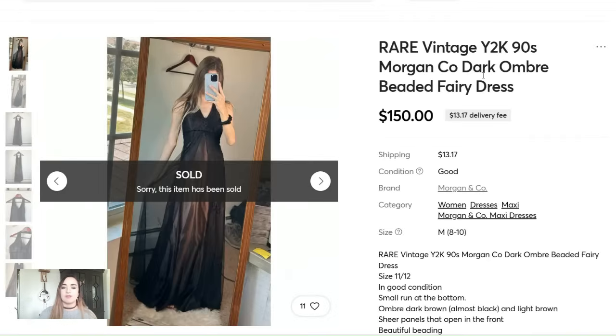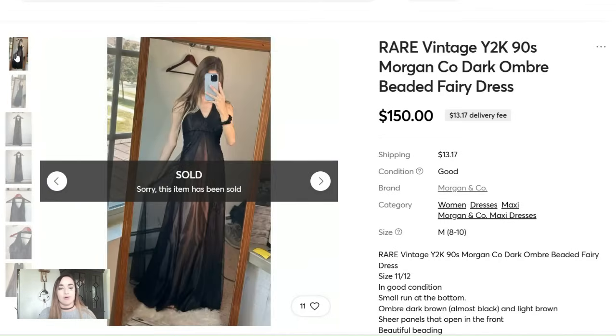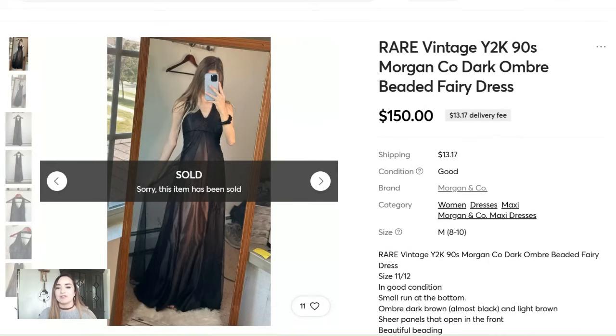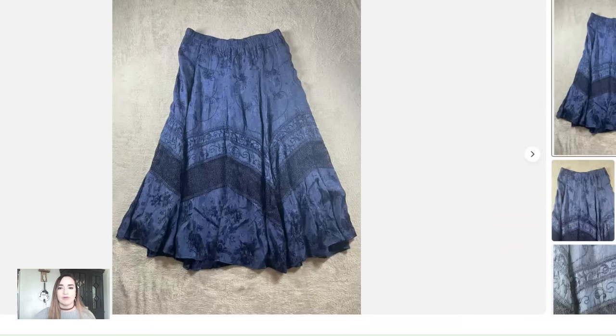And then here's another example of a mesh overlay dress. This one went for $150. This is from a brand called Morgan and Company. I pulled this up within Mercari, which is not the best search engine, and you're seeing $16, $24, $28, $18. I'm not sure if those are from the same brand, but they're not big prices like $150, and it's because of that look that this sold for that much. The next thing to look for with the whimsy goth aesthetic, there's another dress there with that overlay and tulle.